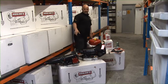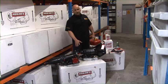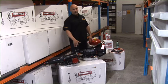Here's a C4, as you can see it's all brand new, doesn't come with the bell housing. We've got those in stock for either street application or SFI rated for drag racing applications. You've got your Turbo 400 here.